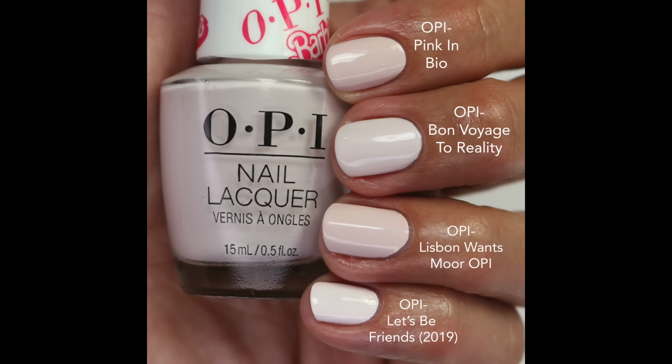And then it reminded me a lot of the Let's Be Friends 2019 release. The 2016 release for Let's Be Friends is more warm and the 2019 release is more cool, and that's slightly more white and brighter. So you can see that those are different. So I wouldn't say this is original, but yet it is when you're looking at the slight differences. So anyway, if you don't have any of those shades, this is a good one to pick up.